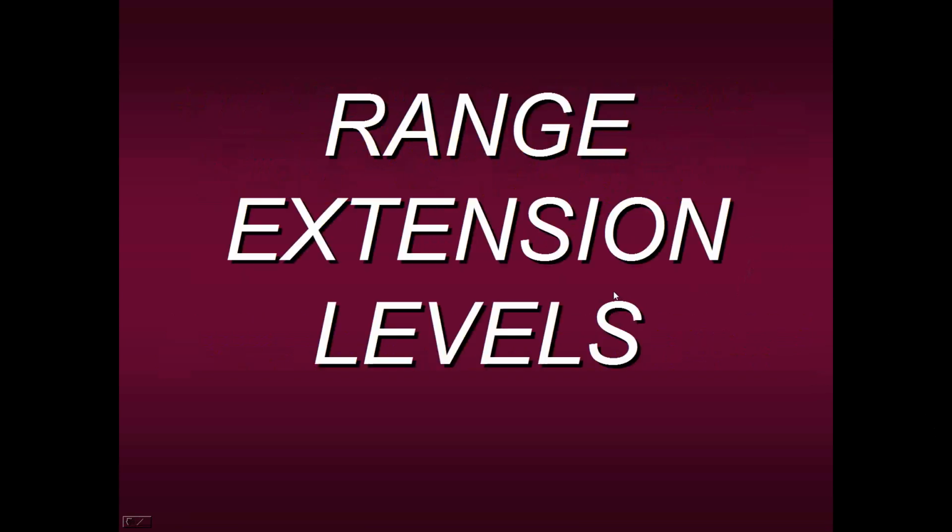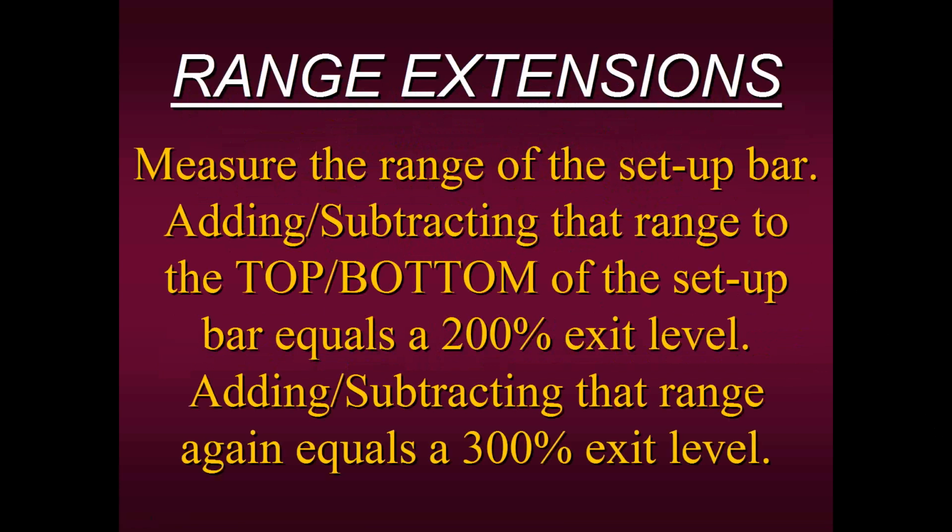And what we're going to be talking about are range extension levels. Now, some of you may already know what they are. I see we have a good crowd here today. Many of you are already students of mine. But for those of you who aren't familiar, let's give you a brief refresher course or a brief explanation of what range extension levels are. Here is the standard definition.